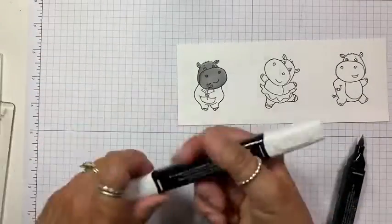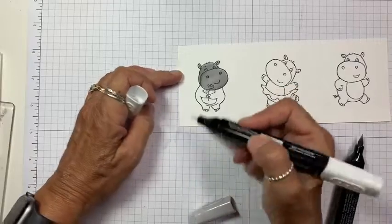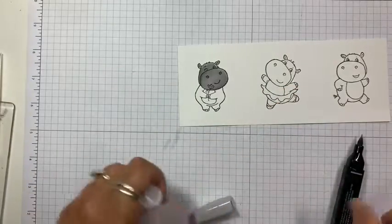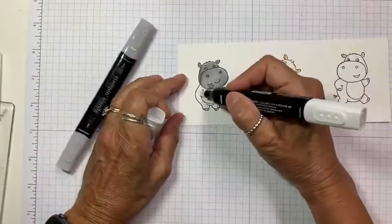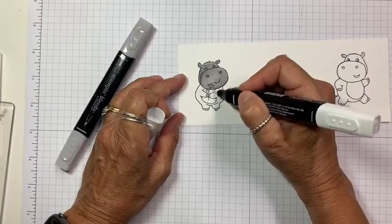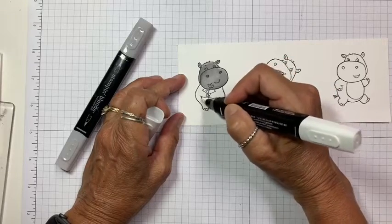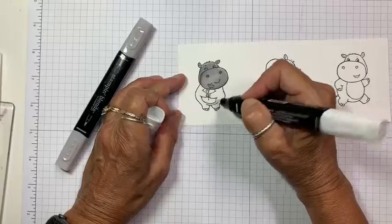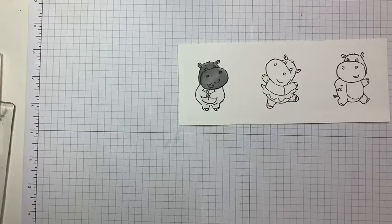Okay, then I want to take some lifter and remove a little bit and make that a little bit lighter in the middle there. I'll leave it off because now I'm going to go down to the body, and I kind of use this as a primer, I guess you would say. Then to my light again.